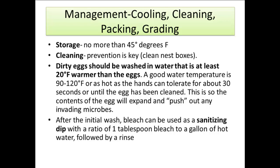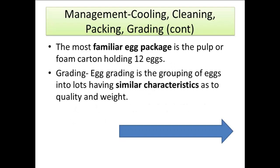Okay. And the next slide, just real quickly, the most familiar egg packaging is the cardboard pulp carton, which holds 12 eggs, and then the eggs should be graded. Grading is grouping the eggs into similar lots with similar characteristics. Most of the growers I work with have hens that are all of the same breed type, so their eggs are very consistent. There will be some differences in eggs from the young hens versus the older ones, but there's not a lot of variation in there.